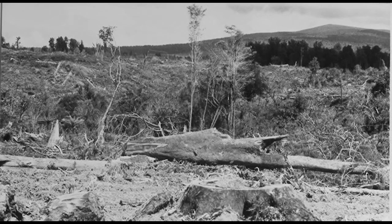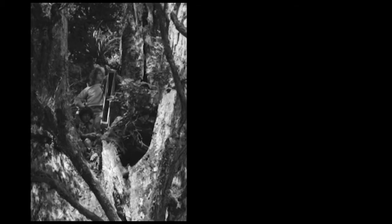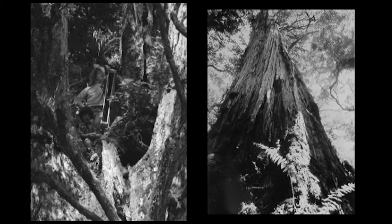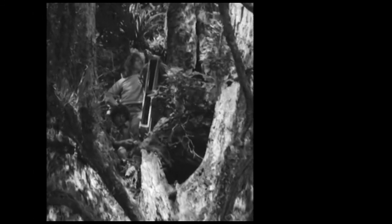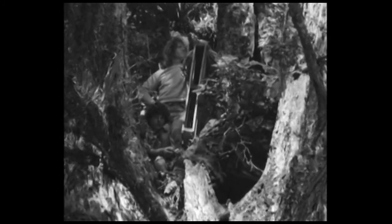That any remain here is down to a remarkable man, Stephen King, and his supporters. In 1978, they climbed trees here and refused to come down when the loggers approached with their chainsaws and bulldozers. They were the first people in the world to use this dramatic way to protest the milling of native forests.